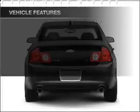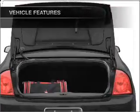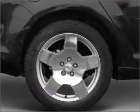on the road. Plus, enjoy these notable features that are included in this vehicle: air conditioning, power door locks, power windows, power steering, cruise control, power mirrors, an alarm system, an AM/FM stereo with a CD player.